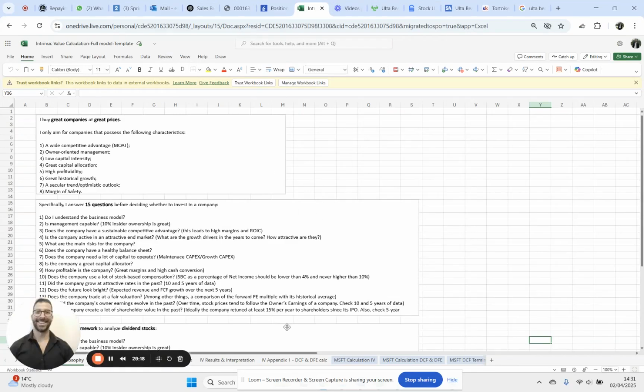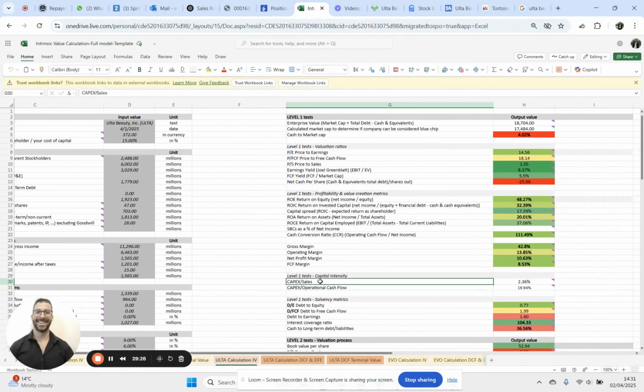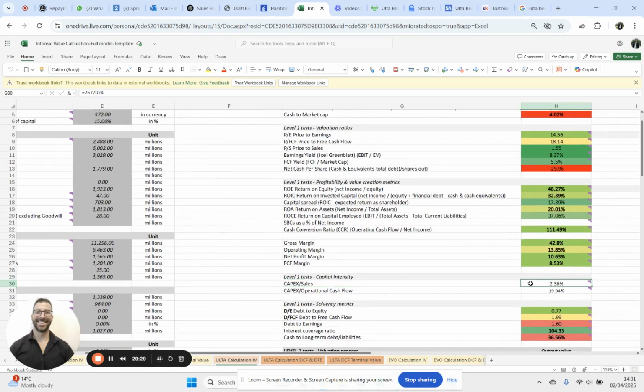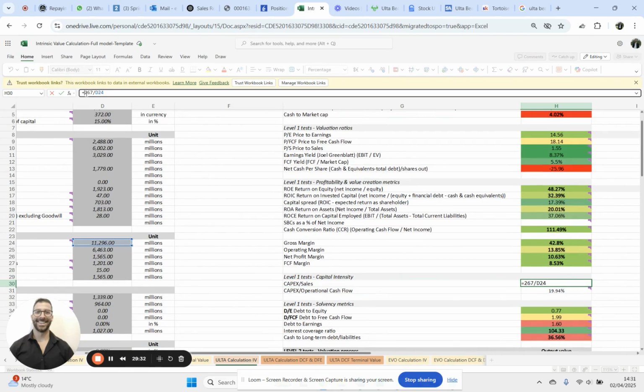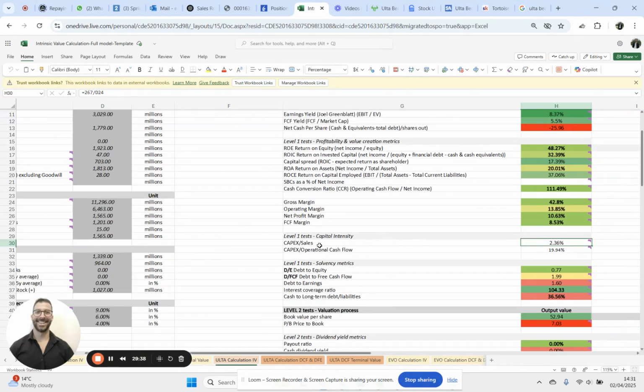So if I go here to my Excel file for Ulta Beauty, where is this? Right here. You can see this is the capex divided by sales. Let me zoom in so you guys can see it clearly. And you can see that's the figure I'm using here, 267, right? And now what do I want? I want this figure, capex divided by sales, to be below 5%. And then capex divided by operational cash flow, ideally, I want it to be lower than 15%. But I think 20%, considering they are a retailer, right? I'm still okay with that, but I want to track it.